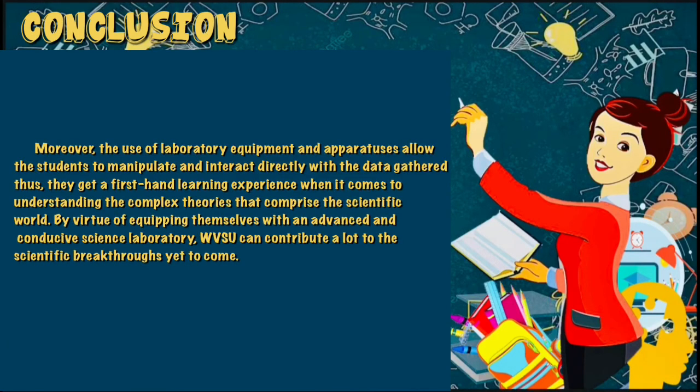Moreover, the use of laboratory equipment and apparatuses allows the students to manipulate and interact directly with the data gathered. Thus, they get a firsthand learning experience when it comes to understanding the complex theories that comprise the scientific world. By virtue of equipping themselves with an advanced and conducive science laboratory, WVSU can contribute a lot to the scientific breakthroughs yet to come.